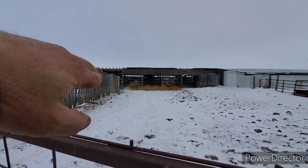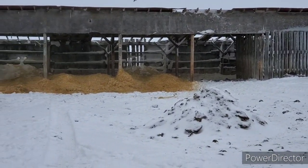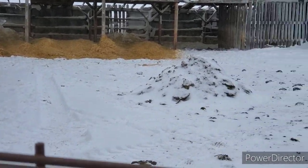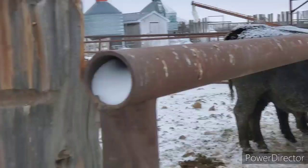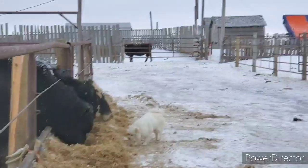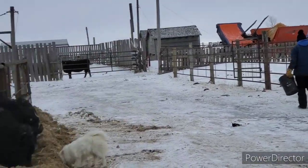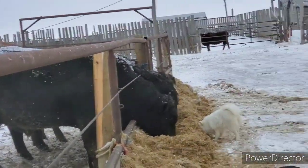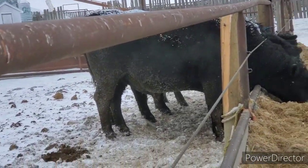So that pen is now bedded. Good enough for these few animals. They're going to go and play in it and spread it around. It's a little lumpy, heavy in spots, but that's fine. We're going to take the rest of that bale that's in that processor out to the cows in the pasture, and we're going to run out there with both tractors. So, back in a bit.